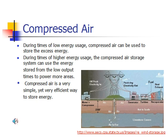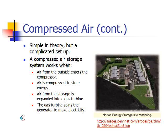Compressed air. During times of low energy usage, compressed air can be used to store the excess energy. During times of higher energy usage, the compressed air storage system can use the energy stored from the low output times to power more areas. Compressed air is a very simple yet very efficient way to store energy. Compressed air is simple in theory, but a complicated setup.